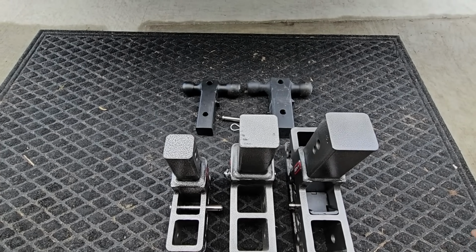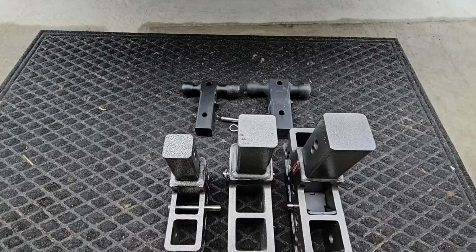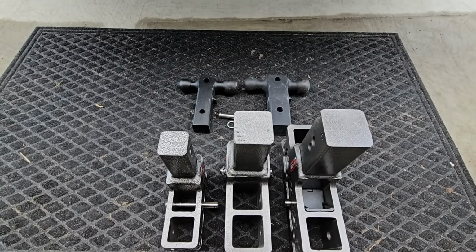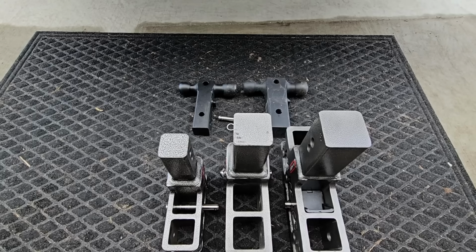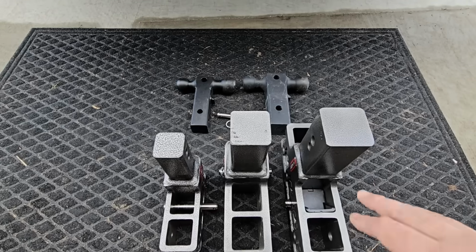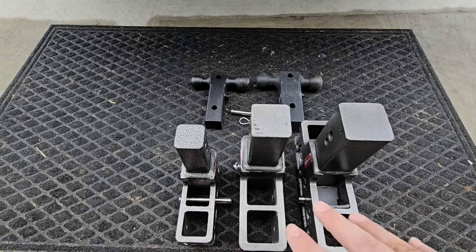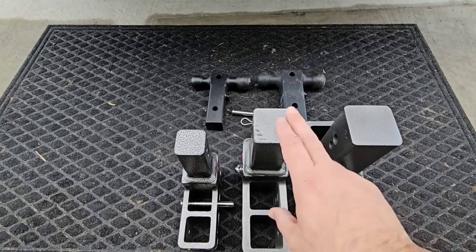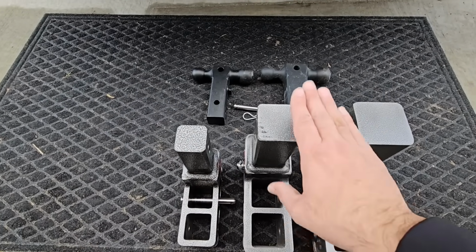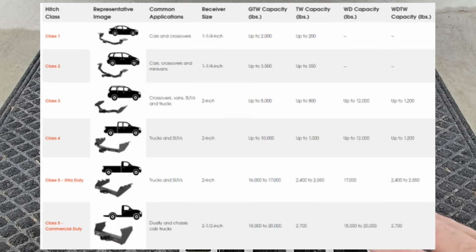In terms of brands like Weigh Safe or B&W, the only way you will get the maximum capacity out of their product is if you get it in the largest shank diameter, which in most cases is going to be 3 inches. But if you are looking for something with an insane amount of capacity and hitch weight capacity, because you have your towing and your hitch weight capacity, don't think that you have to go to a 3-inch shank for that to happen. If you're looking at brands like Gen Y, you can actually get the maximum capacity capable in a 2.5-inch shank. Unfortunately, that's not going to be possible with a 2-inch shank, but you can get it in a 2.5-inch shank.